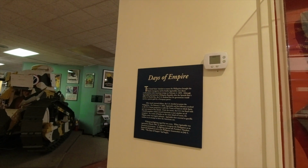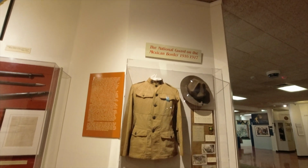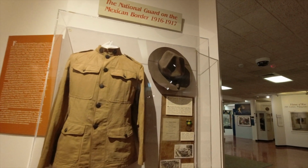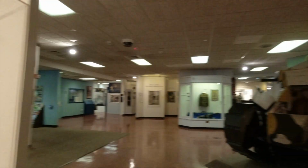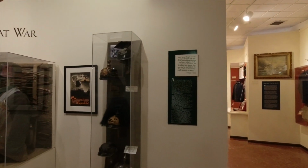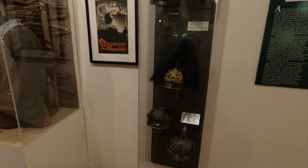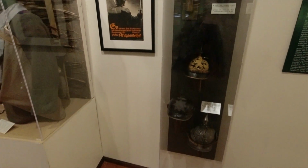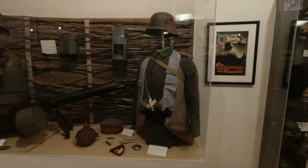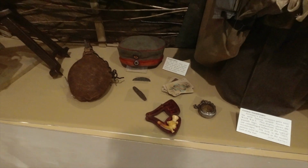Days of Empire. Alright. National Guard. Mexican border. Alright. Just looped around. And the Great War. World War One. Definitely some crazy helmets over here. Prussian helmets. Okay, this is kind of pre-World War I, before Prussia was Germany. Stormtroopers outfit over here. Personal effects. Some sort of little pipe, playing cards.